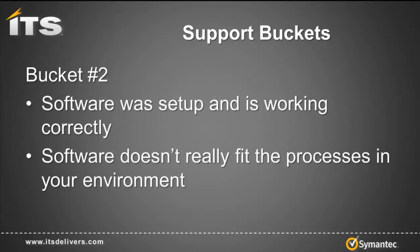Bucket number 2 then would contain those who purchased the software. It was initially set up correctly, and for the most part, every feature of the software is being used, and it's being used correctly. However, the software doesn't really fit into the processes within your environment, which obviously causes frustrations.